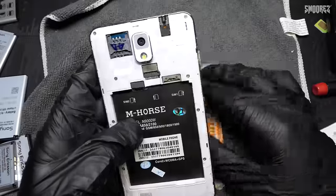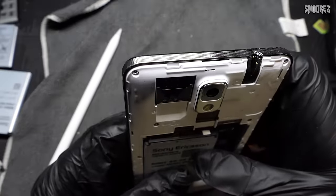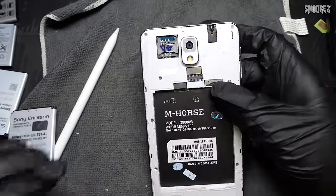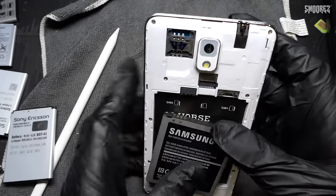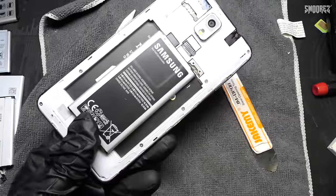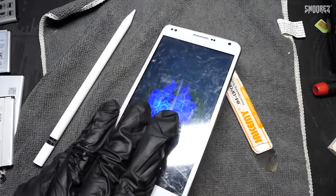Good job. Should we try the M-Horse? M-Horse. Oh, actually, it's got 4 on it. That means we'll probably use a Samsung to power up. Maybe, probably not. An S5 battery works in it. Don't believe me? There it is. So the M-Horse does work.